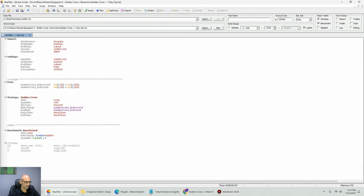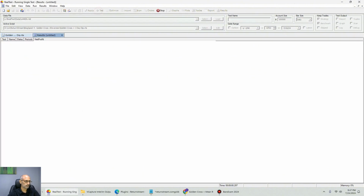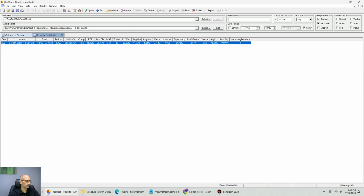So this is the software called RealTest. It's a very good backtesting platform, and I use it quite a bit in all my research. So here I already have the Golden Cross strategy coded up, and you can see the entry and exit rules. So if the shorter term moving average is higher than the longer term, you go long, otherwise you exit. So let's go ahead and run the test. Press test to run it.